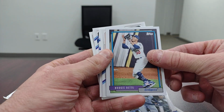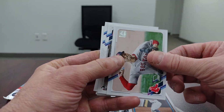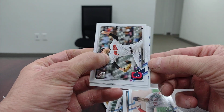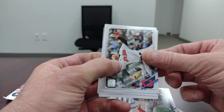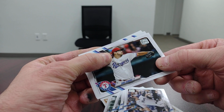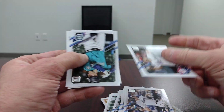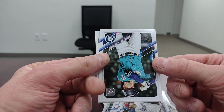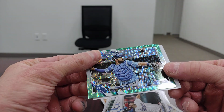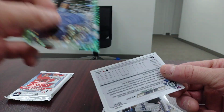Teoscar Hernandez. Mookie Betts. We have Adam Ottavino. Sorry about that. We have Sam Hedges, Joe Panik, Dane Dunning, haven't seen these names in a while, and our sparkly card, what is it, Cam Gallagher, green, 157 out of 499, Cam Gallagher.